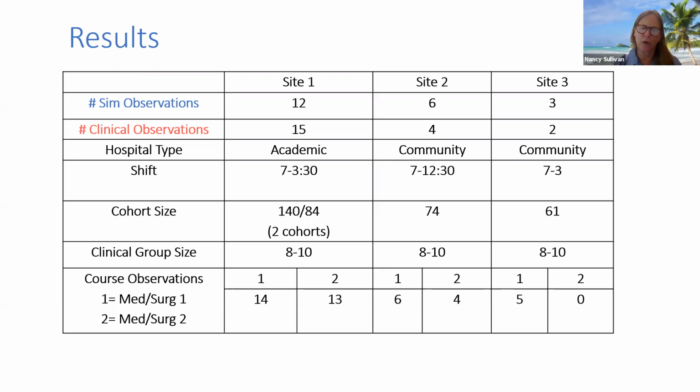Most of the shifts that we saw were 7 to 3. One school had the 7 to 12:30 environment, and you will see as we move forward looking at the data that that is actually a fairly good length of a shift, because most of the activities in clinical happen between 7 and 11 a.m. Cohort size, I'm not sure if this is exceptionally important. At one site, we had 140 students in one cohort, 84 students in the other. It was just one cohort in the other 2 sites, 74 and 60. Clinical group size was the same in all of them, 8 to 10. And we had a variation on medical surgical 1 and medical surgical 2 courses that we observed.